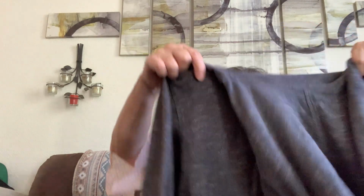And here's my last item. This is an Adidas pullover, size medium. I just thought it was cute. If you see that stripe that goes down the back, I really thought that was unique. And it has the pockets in the front.